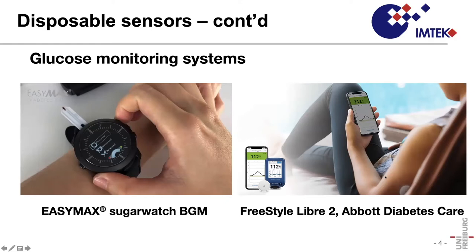And another one, maybe going in the direction of wearables: these sensors could also be wearable patches that you install, like the Freestyle Libre from Abbott Diabetes, where you can measure blood glucose levels continuously by using such a device.